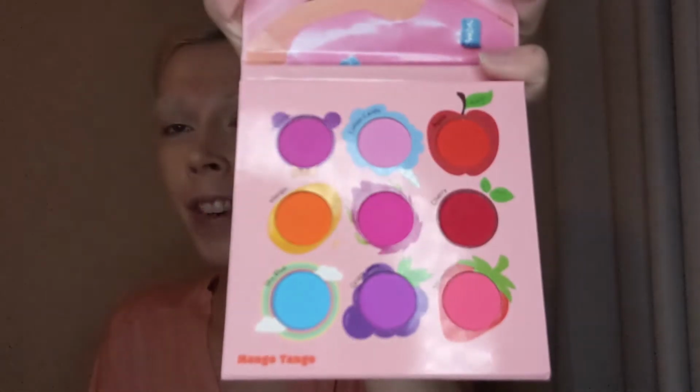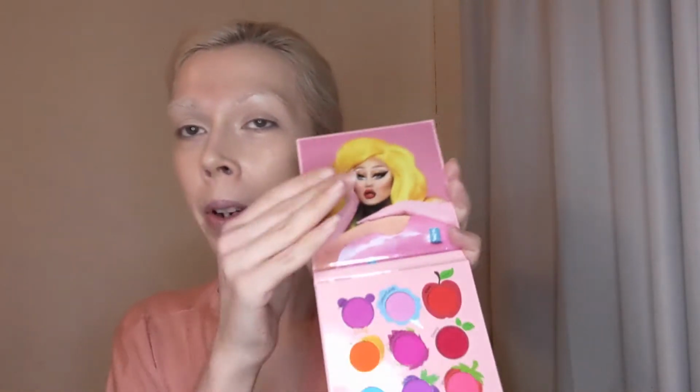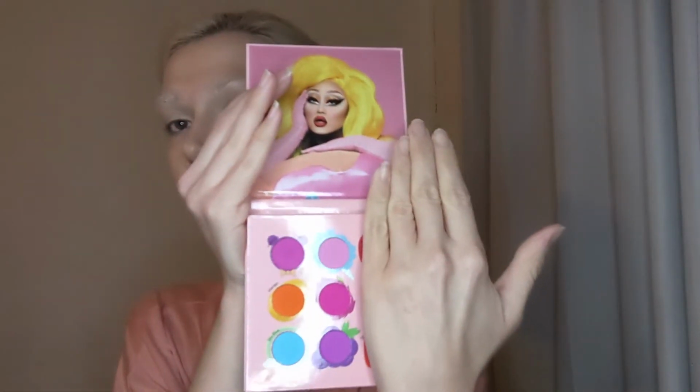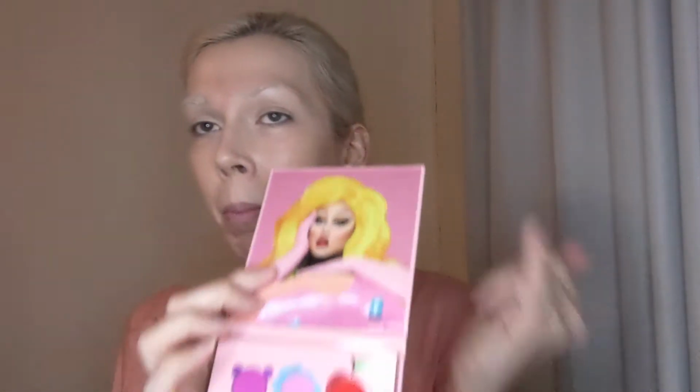Really poppy and fun. I think it's actually entirely matte, which is not what I normally do, but hey, why not? I'm not sure if I am going to use this red row. I definitely am going to use all 6 of those colors. I may pull in a red, maybe in the outer corner somewhere, but I'm not sure. But anyway, I thought that this would be a fun pairing.